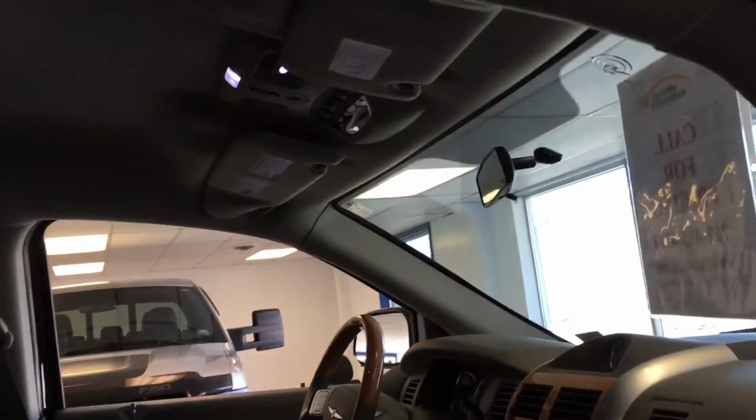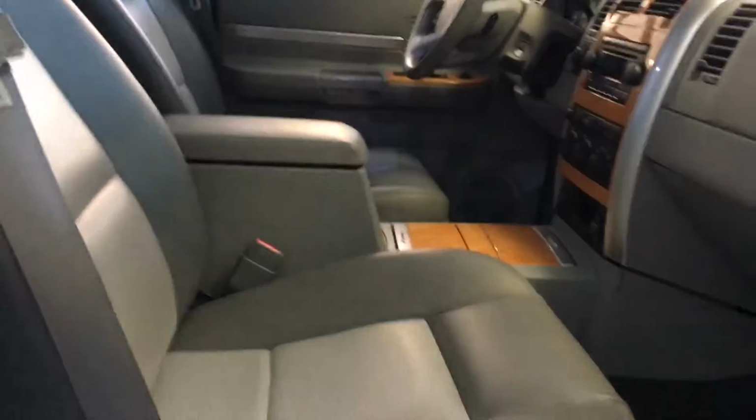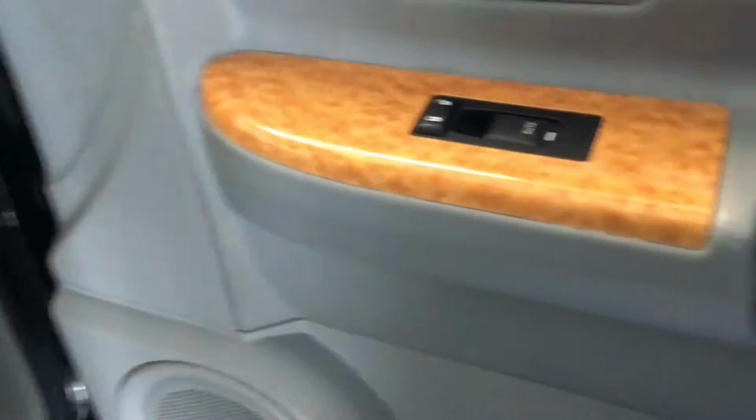Right now we're looking in through the passenger side, and you can see it's illuminated by LED lights, which is really nice. It's a two-tone gray leather interior. As you can see, you have some blonde wood grain accents throughout the front cabin. Full console in between the two bucket seats. Manual adjustment here on the passenger side.